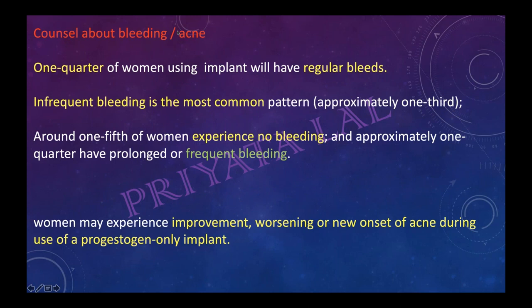Then this part is very important with the implant. You will get a question from here. With the implant, there is unpredictable bleeding. Some of the women will have regular periods, okay? Some of the patients will have infrequent bleeding. Some of the patients will have amenorrhea. So this is the problem with the implant, because you cannot explain to the patient what will happen: some of them will have regular periods, some of them will have infrequent periods, some of them will have frequent periods or bleeding. So this is one important part.